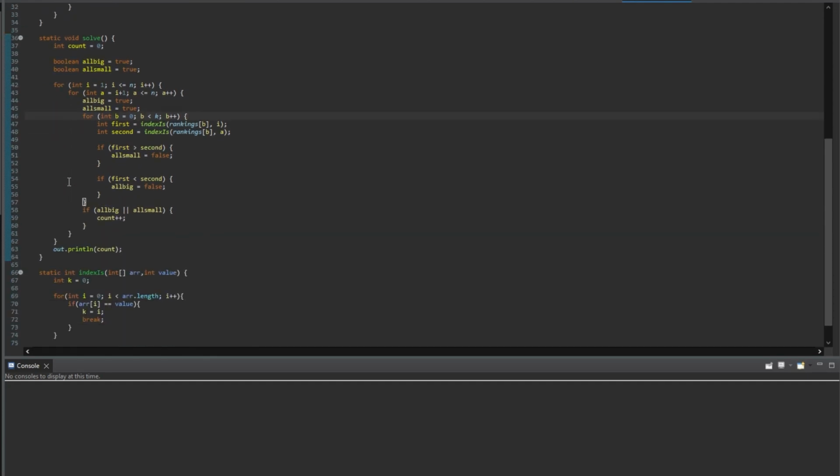But for our solve method, basically what we're going to do is we're going to have count, which is our answer, right? It's going to be counting the number of consistent pairs.